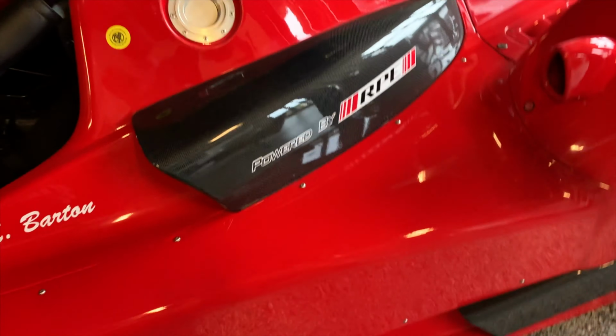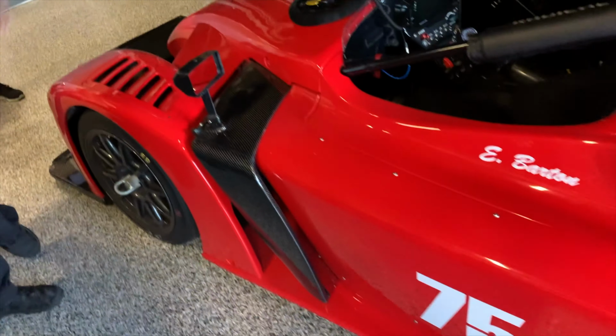Because I love the way they look. Like I love the vents. Seriously, the scoop. I think this is the most beautiful out of all of them.